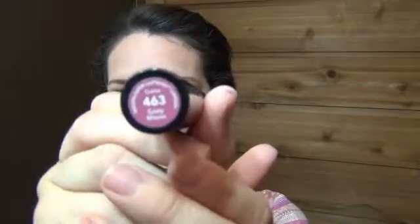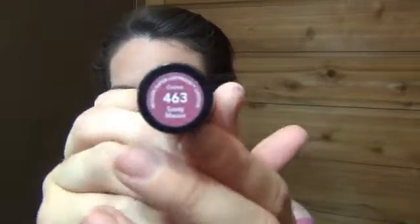For my lip liner, I'm using my MAC. For my lipstick, I'm just going to be using the Revlon lipstick in the shade Sassy Mauve. This is one of my very favorites. I don't know if that's going to focus, hopefully it will. That is the shade I'm going to be using. And everything will be linked down below just in case you need help finding something.